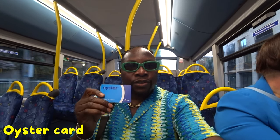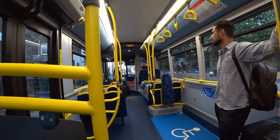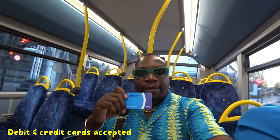Morning. So guys, we're currently on the bus heading to St. Pancras. In London, this is what you use: an Oyster card. It's a card you use for transport in London. All you have to do is tap it where the driver is. Once you tap it, the money is deducted, so make sure you have at least £10. If you don't, you can use your debit card as well. They do accept debit cards. So I'm just going to use it now, guys.